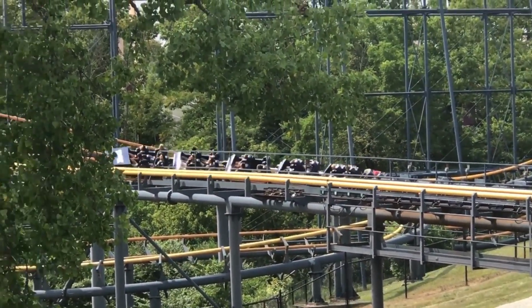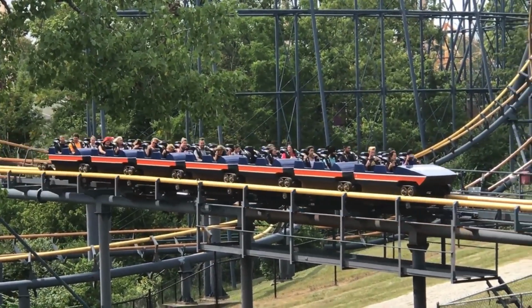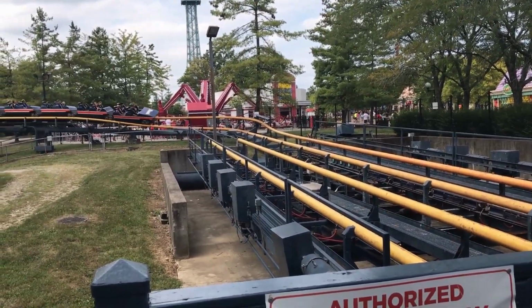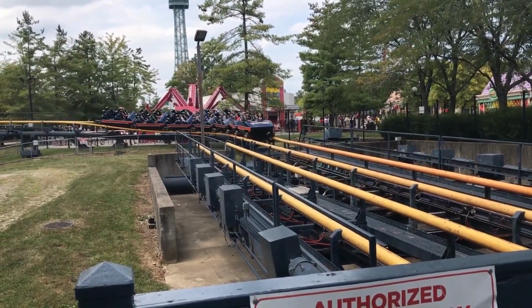the history of this record and every coaster which broke it, including the one that currently holds the record to this very day. Just so you know, I'll also mention similar coasters which I feel are still important and relevant, so with that out of the way, let's get right into the history of the roller coaster inversion record.